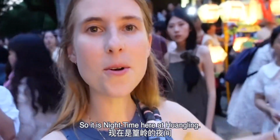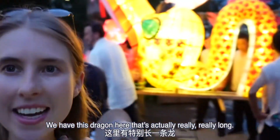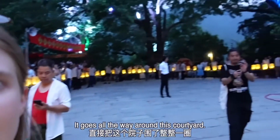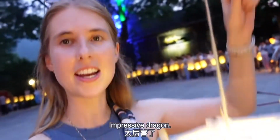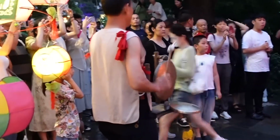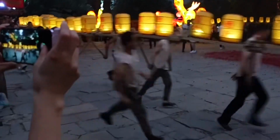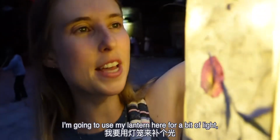So it is nighttime here at Huangling and it is time for a bit of a lantern show. We have this dragon here that's actually really, really long. I mean, check out how long this dragon is. It goes all the way around this courtyard. Impressive dragon. And I have a lantern here, it's so beautiful. It started off pretty tame, but it went from 0 to 100 very quickly. I'm going to use my lantern here for a bit of light.